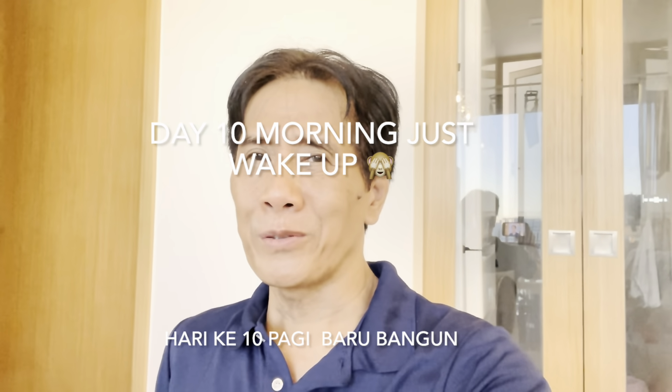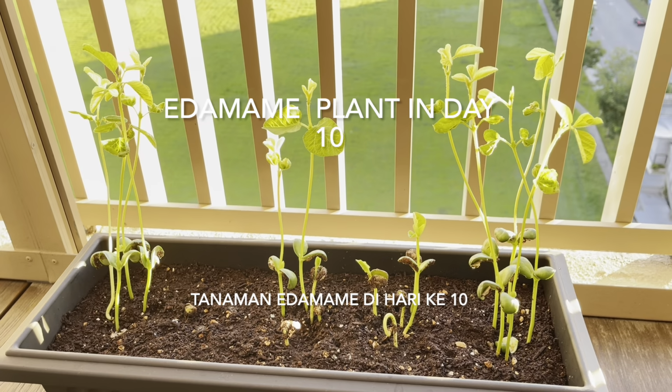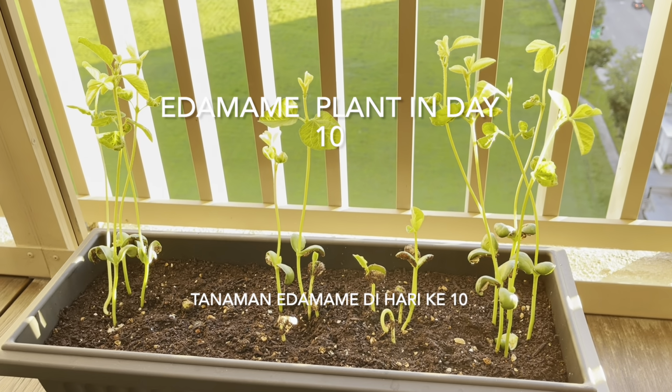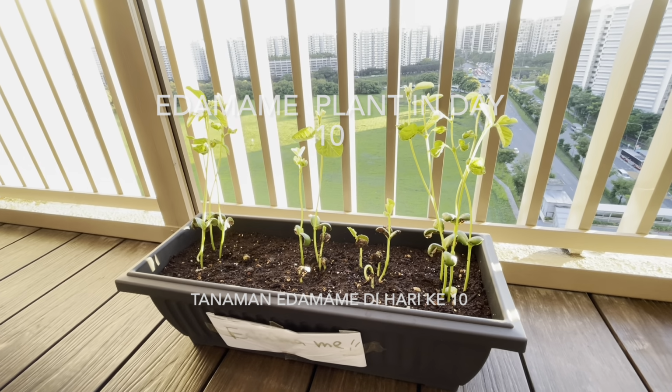Good morning. Today is the 10th day of my edamame. Last night I saw the plant is a bit taller than before. So I would like to show you today how big the edamame plant is after 10 days. This is 10 days of edamame. It's getting taller and the leaves are growing as well. So I'm so happy to see this. Now it's in the morning, and the sun is so bright.